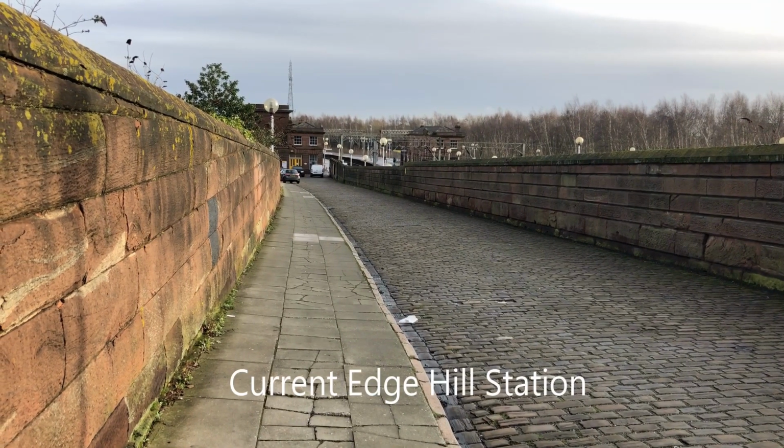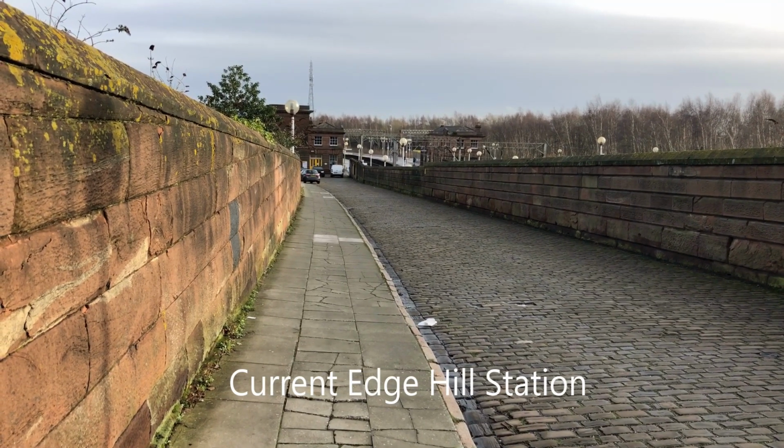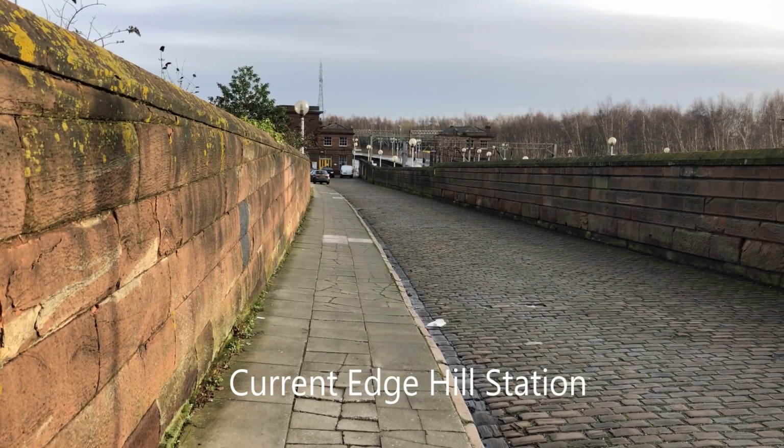So that was a quick look at Crown Street Station, something which Liverpool lost and doesn't really celebrate.